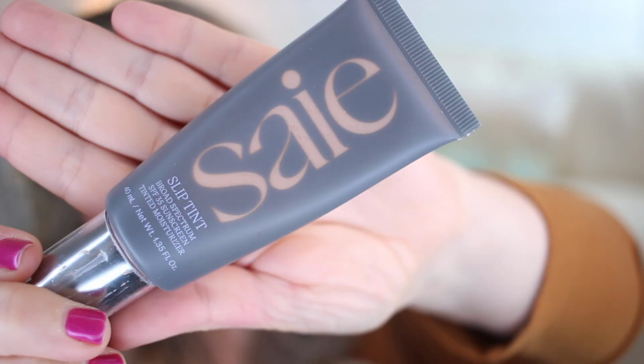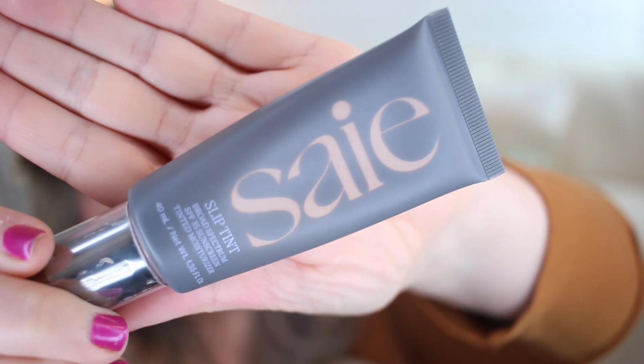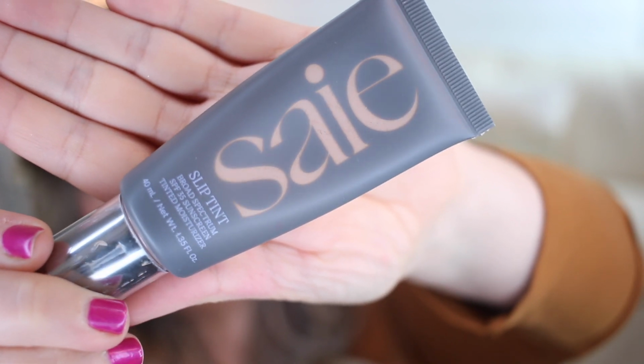From Saie Beauty, I recommend the Slip Tint. This one has SPF 35. It's like a tinted moisturizer. If you like very light makeup, you just want a little bit of coverage, your skin, but a little bit better, this is one that I recommend. I use a shade 3.5, I think it's what it's called. 3.5 is what it says here in the back. So this is a really good one to test out and to pick up.